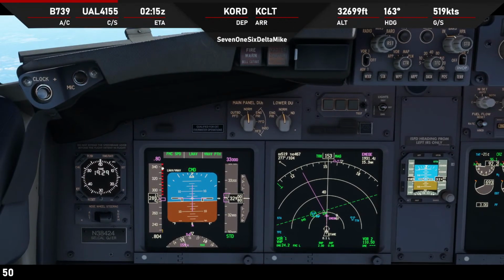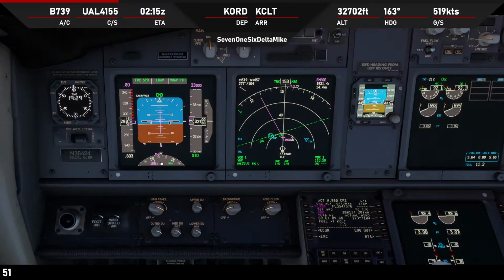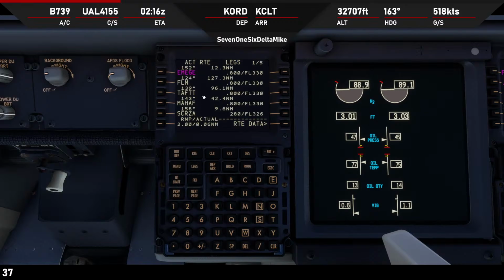Let's go 0.8. Set. So we have decimal 80 set in magenta. So that is our cruise speed targeted here. Our cruise is 287 miles to top of descent. We're going to descend at 0.80 as well, or once we get down below that, we'll be descending at 280 knots. And we will look here. Taft is the beginning of our arrival. We'll scroll through here and look for any restrictions.